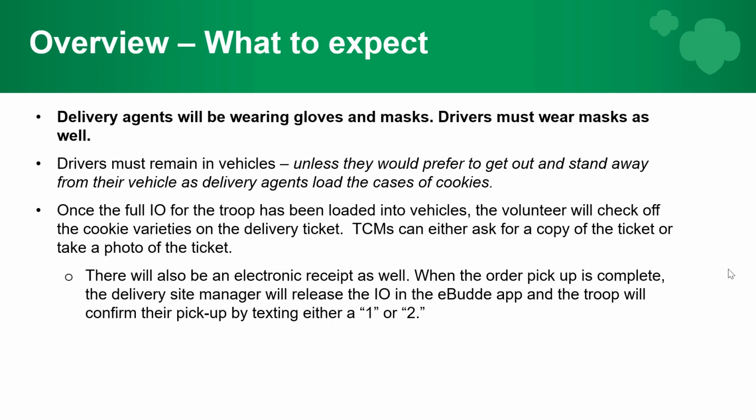Once the full initial order for the troop has been loaded into vehicles, the volunteer will check off the cookie varieties on the delivery ticket. TCMs can either ask for a copy of the ticket or take a photo of the ticket. There will also be an electronic receipt as well. When the order pickup is complete, the delivery site manager will release the I/O in the eBuddy app, and the troop will confirm their pickup by texting either 1 or 2.